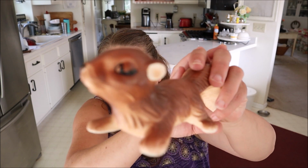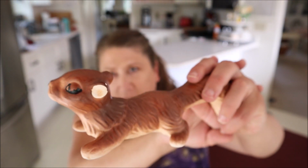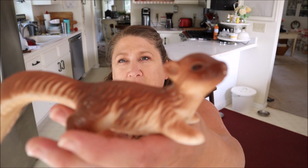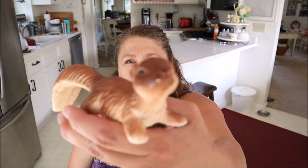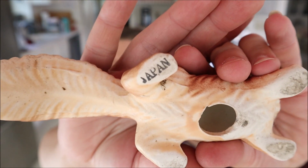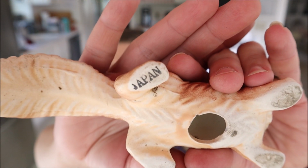So adorable. So we've got the mama. And then we've got a little kid. Look at him. So cute. And then we have the baby. How adorable is that? So cute. And I do believe these are vintage because on the bottom you'll notice they are stamped Japan.